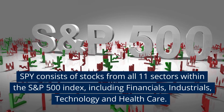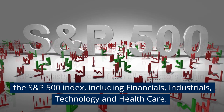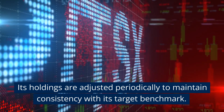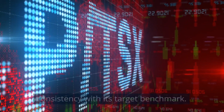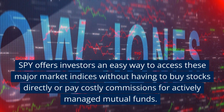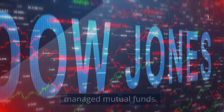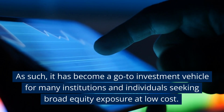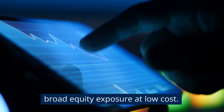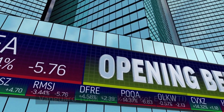SPY consists of stocks from all 11 sectors within the S&P 500 index, including financials, industrials, technology and healthcare. Its holdings are adjusted periodically to maintain consistency with its target benchmark. SPY offers investors an easy way to access these major market indices without having to buy stocks directly or pay costly commissions for actively managed mutual funds. As such, it has become a go-to investment vehicle for many institutions and individuals seeking broad equity exposure at low cost.